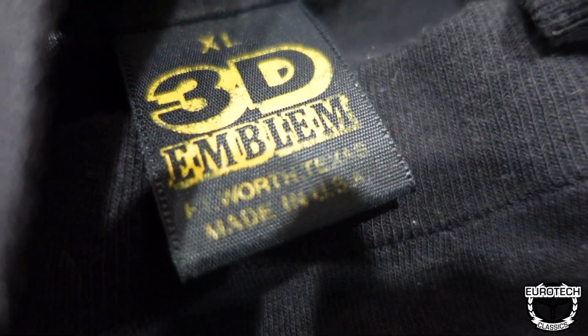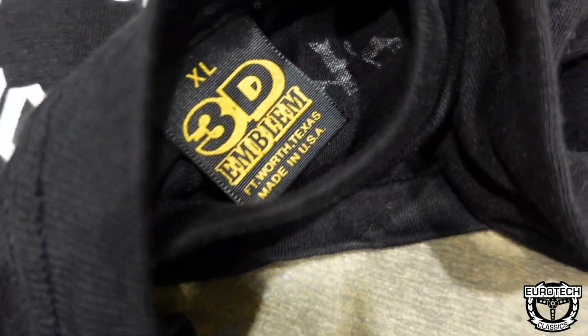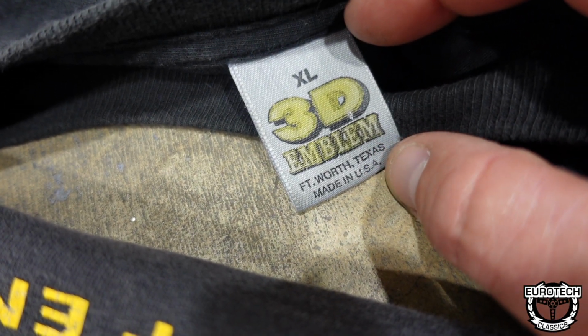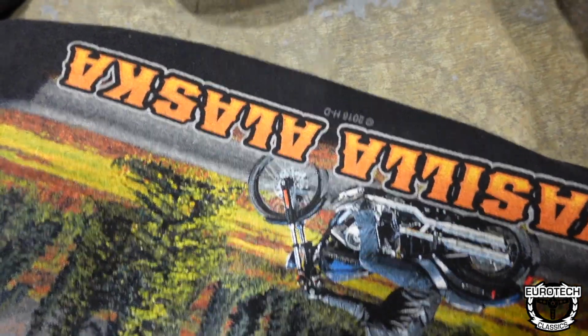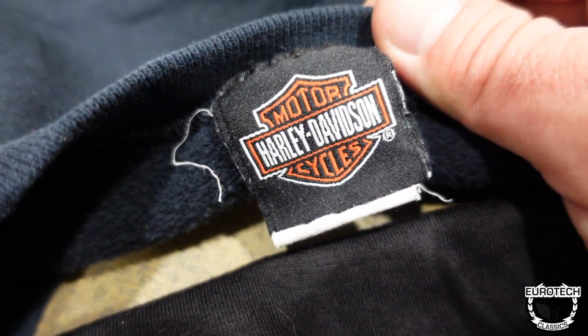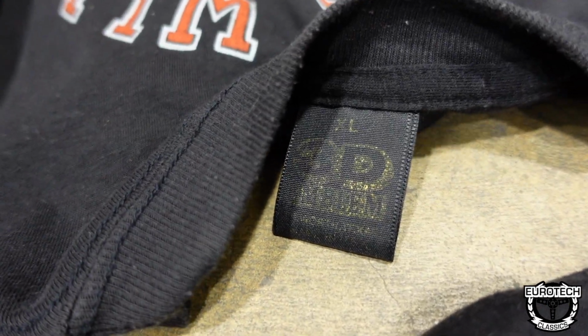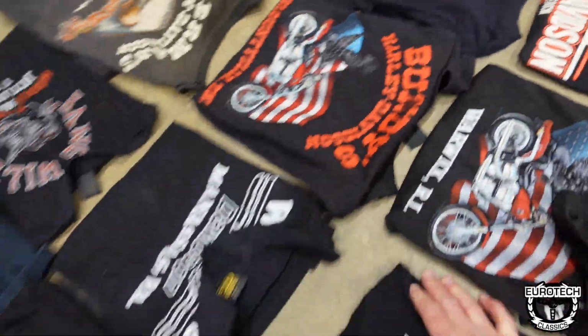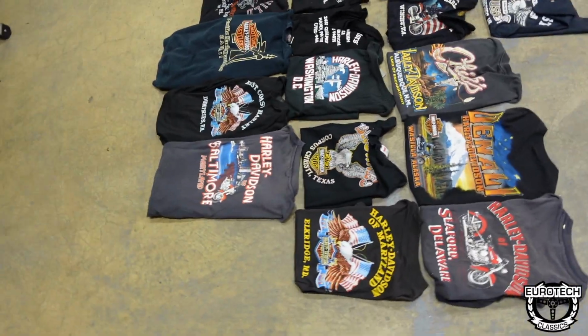I mean, they're just all over the place. A lot of made in America. This one's cool, like a white and yellow 3D emblem. It's a sportswear. It's another 3D emblem. That's on that crew neck Hawaii shirt. Another 3D emblem. Another white and gold 3D emblem. Some center stars. Alright, I'm going to go ahead and end the video here.